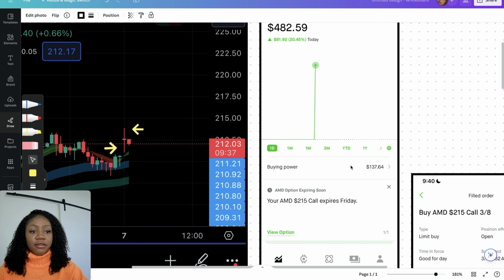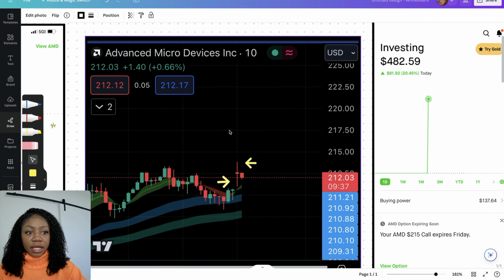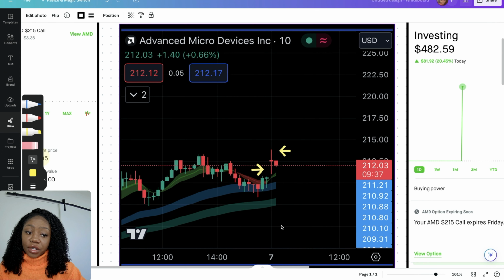So fantastic in my book. I aim for 10% on my total account every day. 10% a day keeps the poverty away. That's what I like to say. Do not get greedy in this market, y'all. There is enough room to eat forever if you do not get greedy.